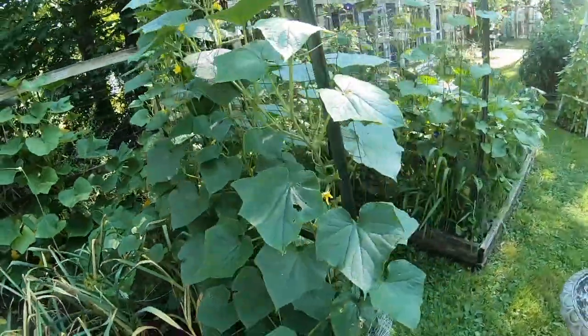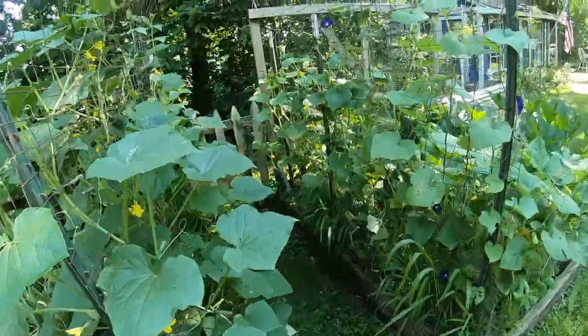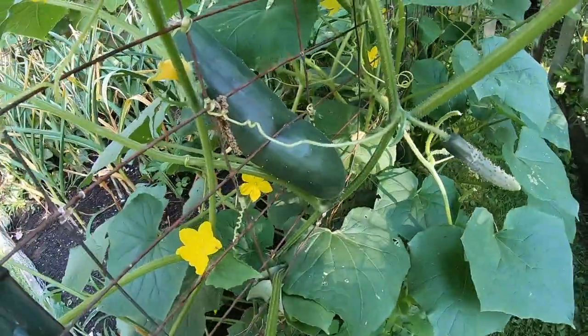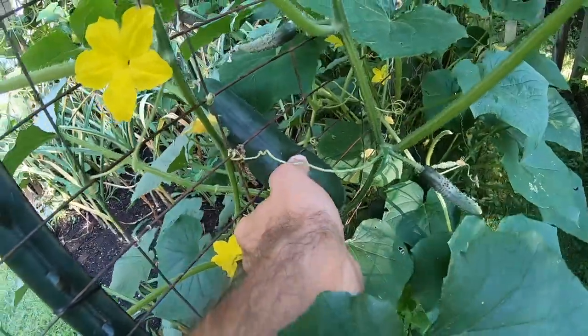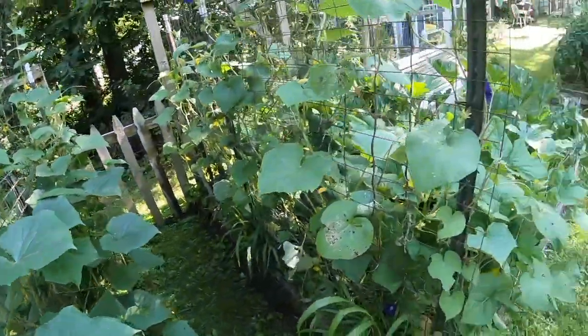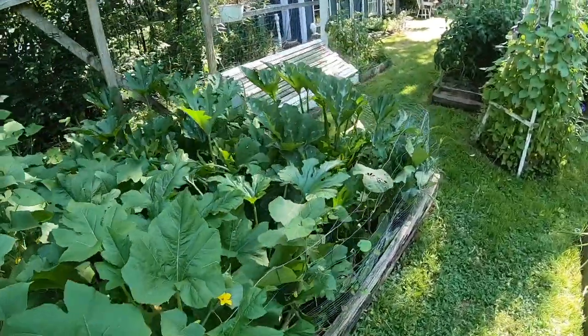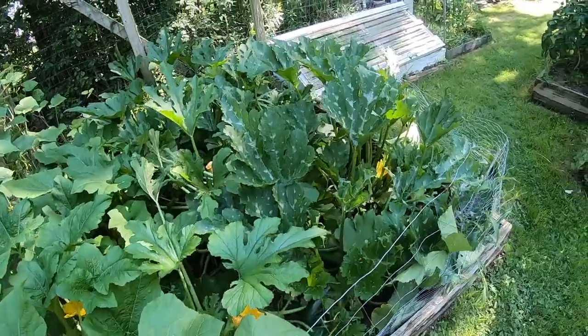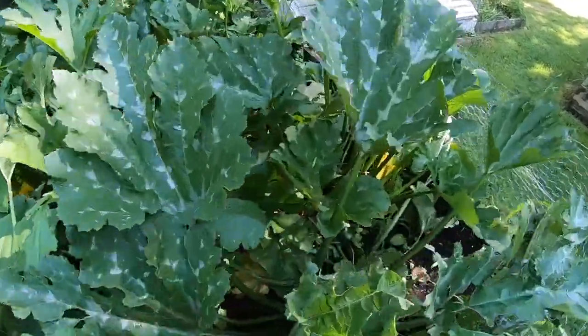All my cucumbers are doing fabulous. Remember, this is the Dasher F1. I've got to get in here to pick some. And this one's starting to grow in the fence. Not good, but that'll be a tasty little snack. The squash is looking beautiful and growing prolifically. I have been harvesting quite a bit.